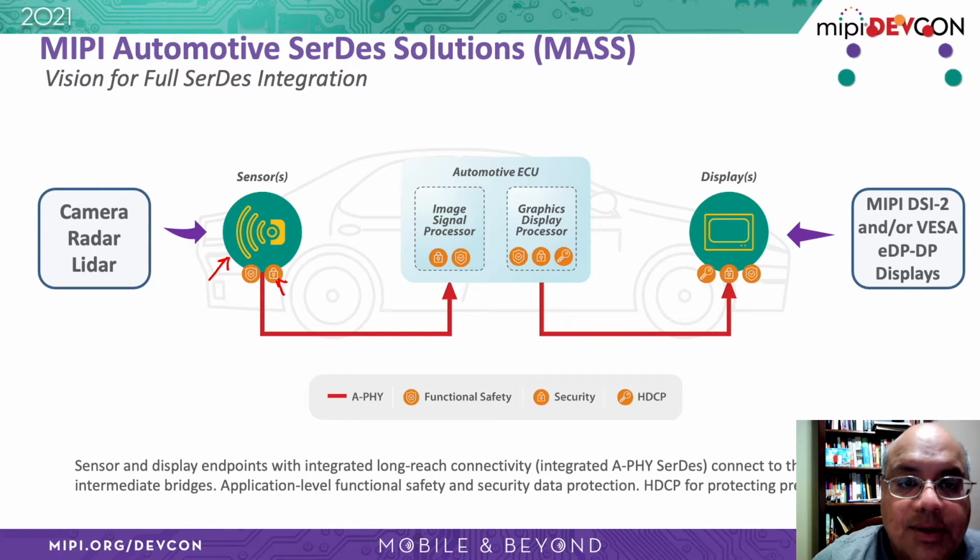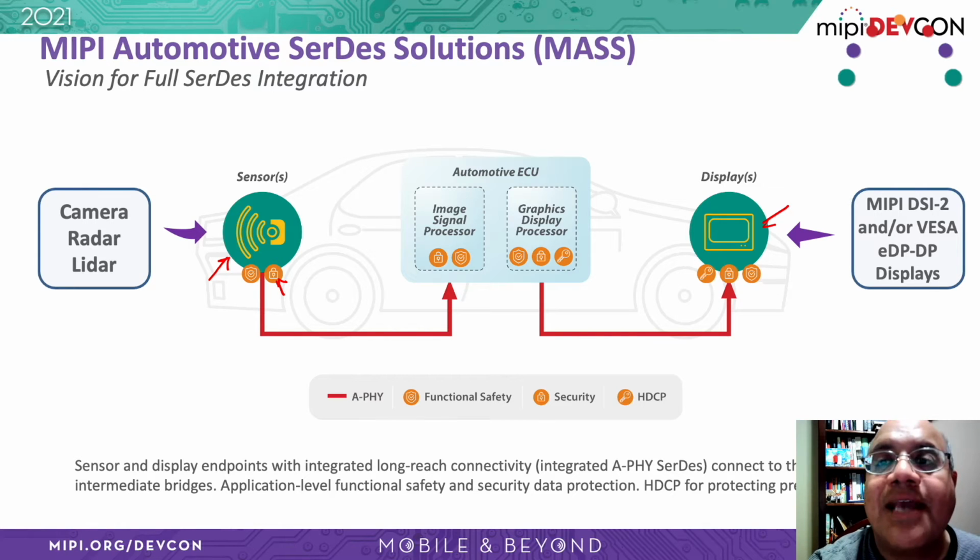Here, the ECU image signal and graphics display processors work to generate new pixel output data for the displays. MAS specifications can be used to provide safety and security for these pixels from the display processor through the A-PHY SerDes and finally to the display glass here. The end-to-end MAS approach is sometimes called glass-to-glass because it works from when the light is captured by the sensor all the way through to when the light leaves the display.